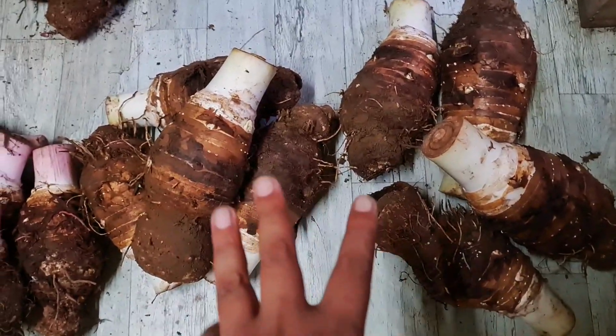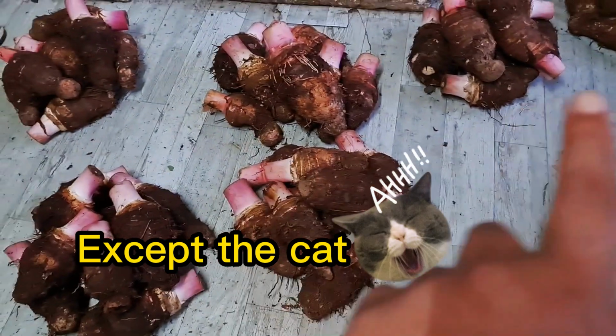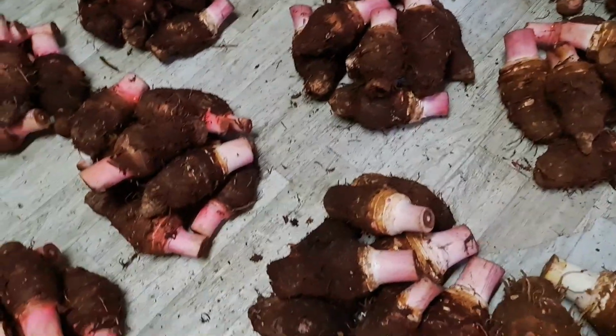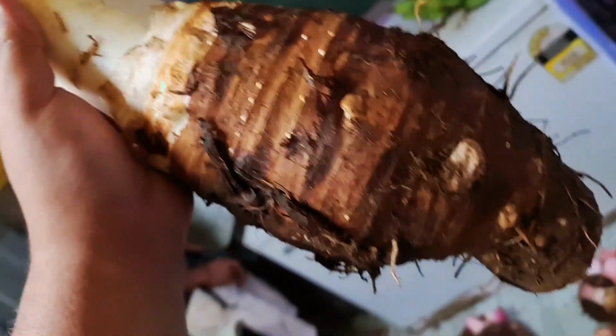So Uati yesterday harvested one of the 4-month variety that I've been talking about, and the size of the taro is absolutely breathtaking. Let's have a look at it here. These two taro bundles are of the 4-month variety, and all of these are the 8-month variety. Now you can see the difference. Look how huge that is.